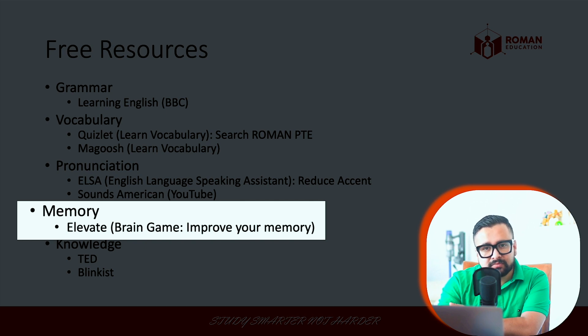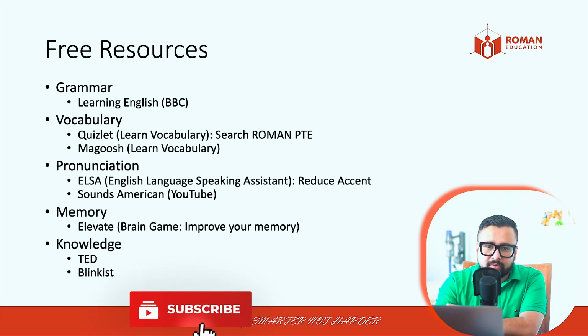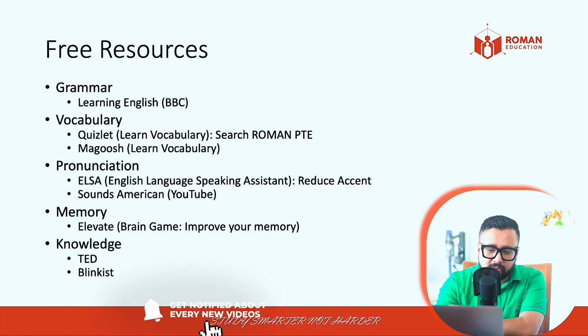It's a freemium app. That means some of the features are available for free and for some others you have to pay. Whether you want to pay or not, it's your choice, but you can try this app and help your memory and improve it, boost your memory.